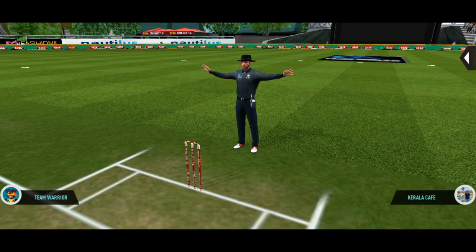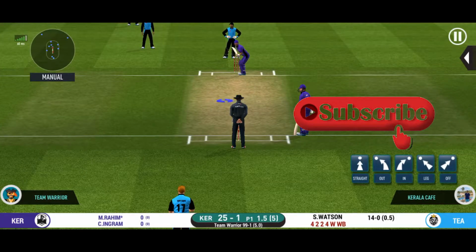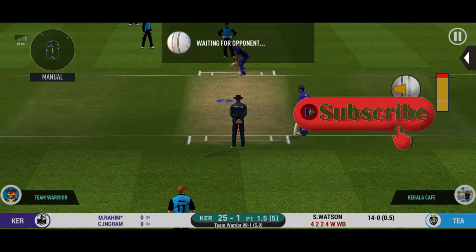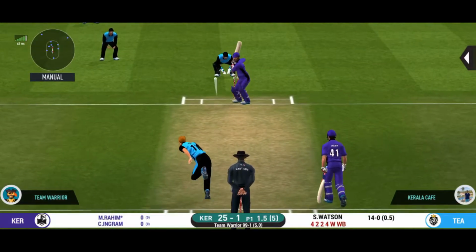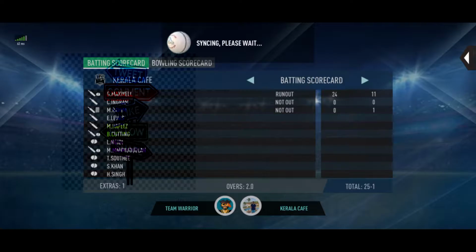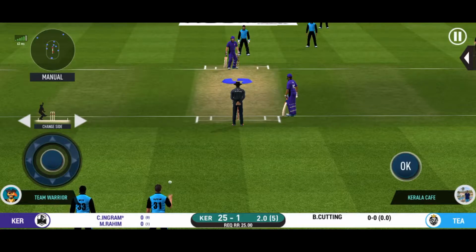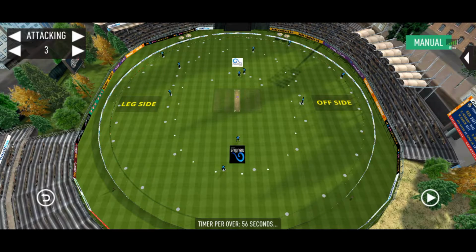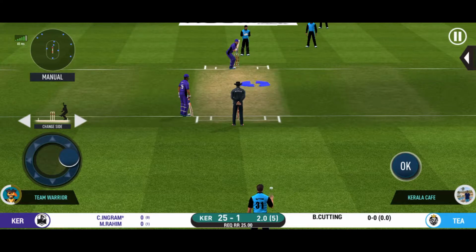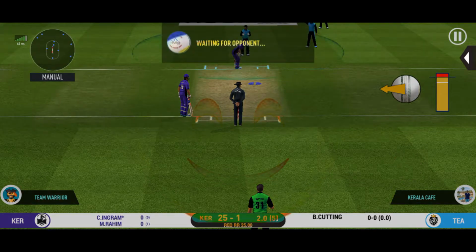The bowler missing his line here, and that's a wide. Batsman getting ready to face his first ball. Pacer introduced from the other end. Batsman getting ready to face his first ball.